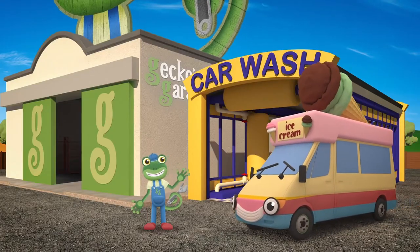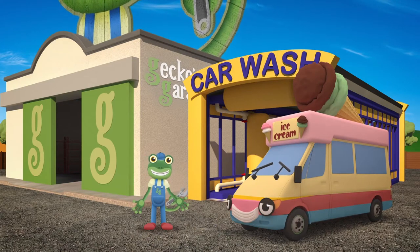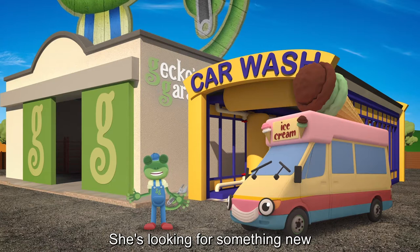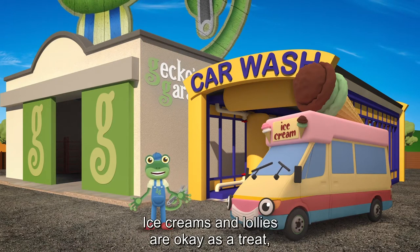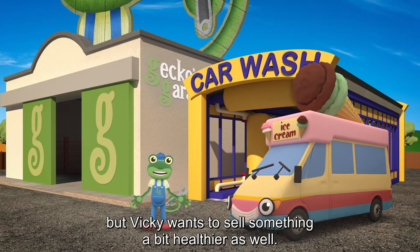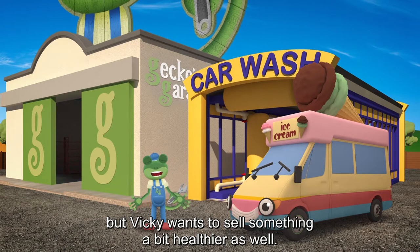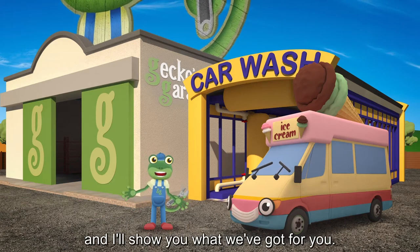Hello, Vicky. Vicky the ice cream van's visiting us today too. She's looking for something new to sell to people at the beach. Ice creams and lollies are okay as a treat, but Vicky wants to sell something a bit healthier as well. Come inside the garage, Vicky, and I'll show you what we've got for you.